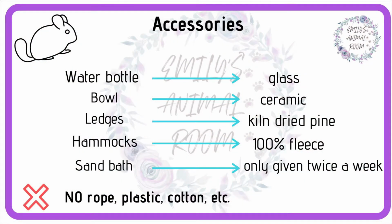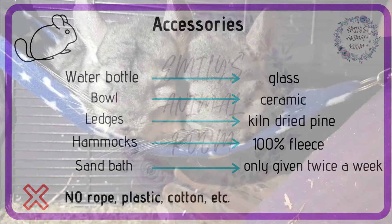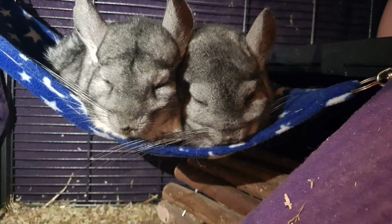Other possible accessories include chew toys, fleece hammocks and fleece beds. I recommend only using glass water bottles and heavy ceramic bowls for their food. Lastly, chinchillas need a sand bath to help keep their fur nice and clean and healthy, but this should only be given to them twice a week to stop them overusing. Things that are not safe for chinchillas include ropes, plastic of any kind, and any soft materials that are not made of fleece.